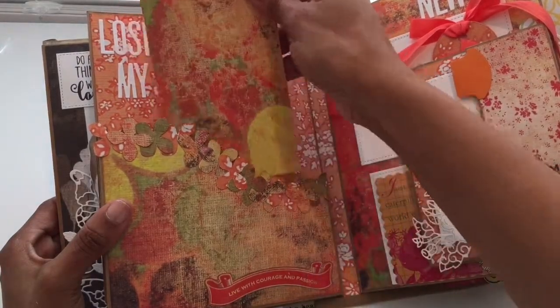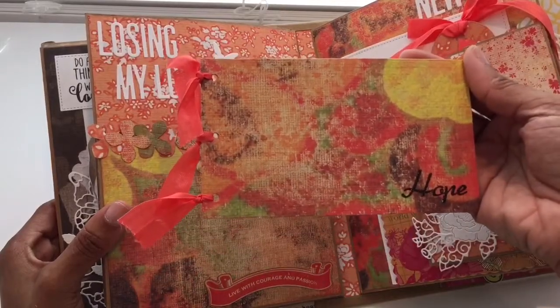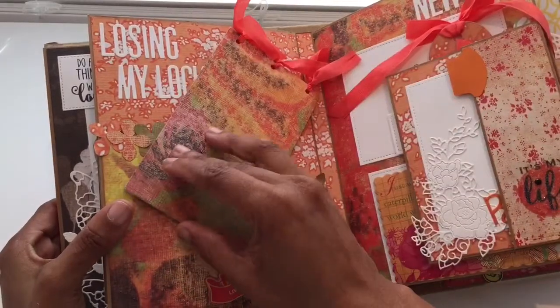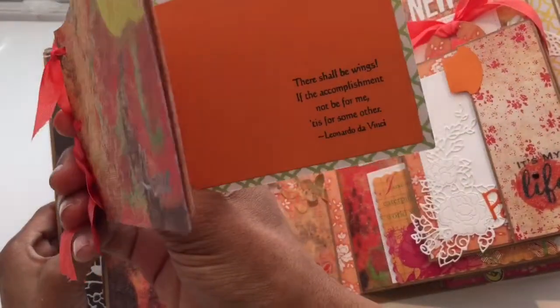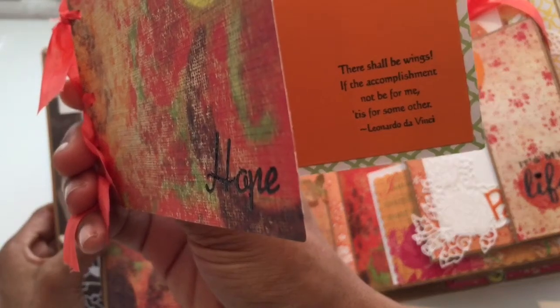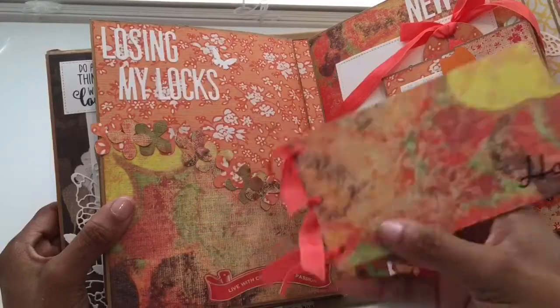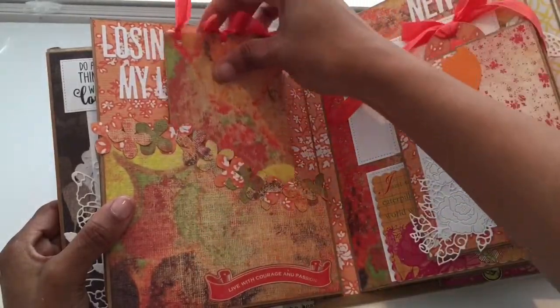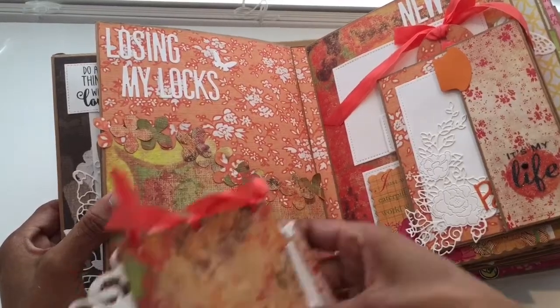And then lastly, we have another of those little journals, and this one says hope, and the message in the back of this one reads: there shall be wings, if the accomplishments not be for me, 'tis for some other, by Leonardo da Vinci. So, inspirational messages throughout. I'm going to set these aside so we can continue to move through the video.